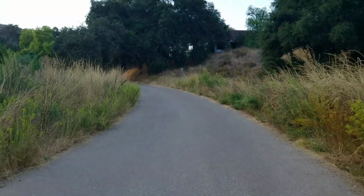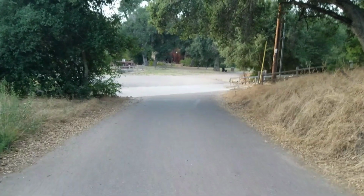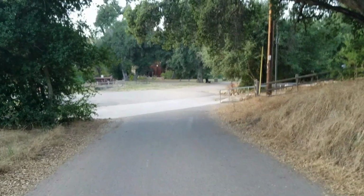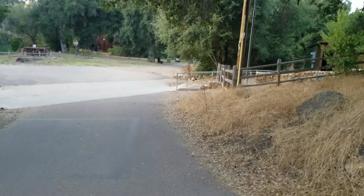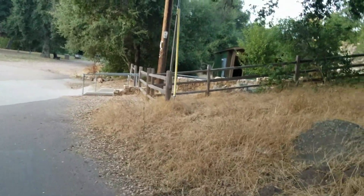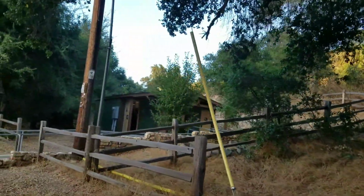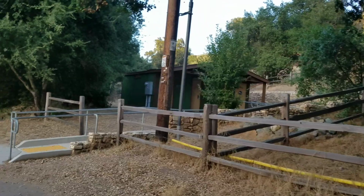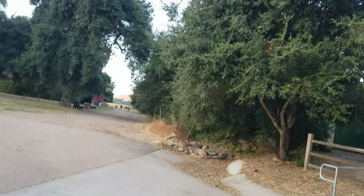Okay, so I'll show you why they call it Ranch House. No, it's not that house up there. So there's a ranch house right there. When we come over here, this is like the center part of Daley Ranch. It has some flush toilets right in there, and as you can see, there's other people that are trail running and just walking families.